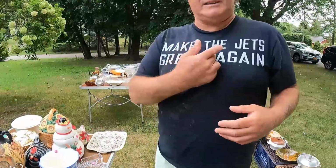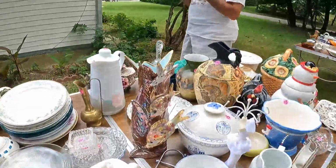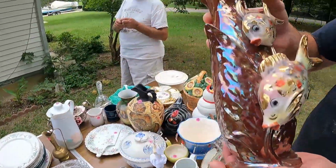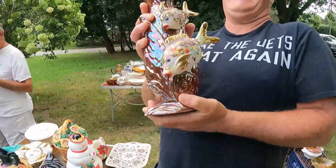All right, savvy shopper. And what do you want to buy? This looks interesting, $2. I can store my jigs in here. That's about the size of the fish you catch too.